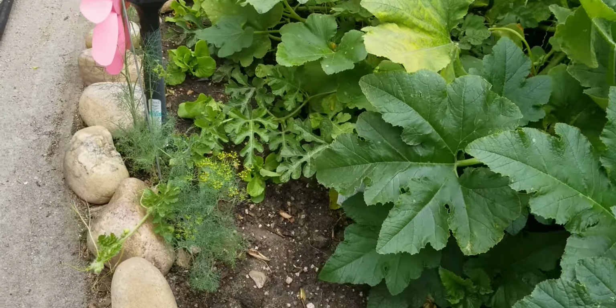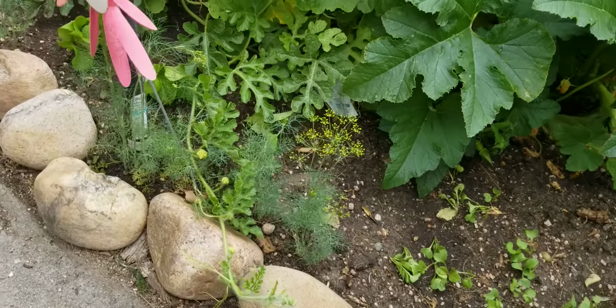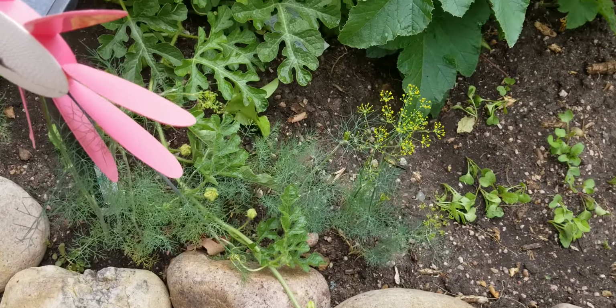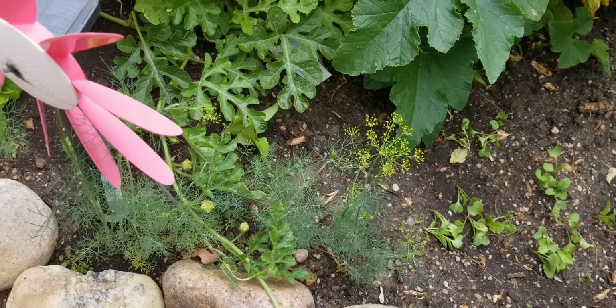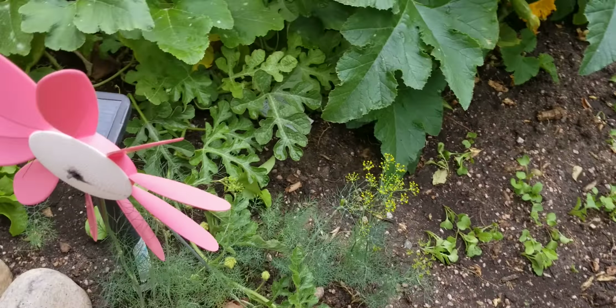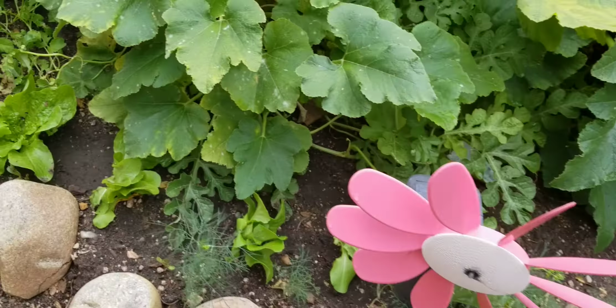So that is that. This is the third run of dill that I have. They're getting kind of big and blooming and starting to go to seed, so we'll have more dill. I have so much dill right now that is dried that I don't really have to worry about dill.